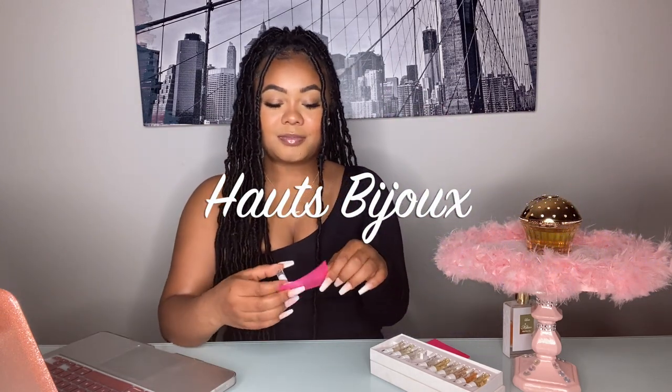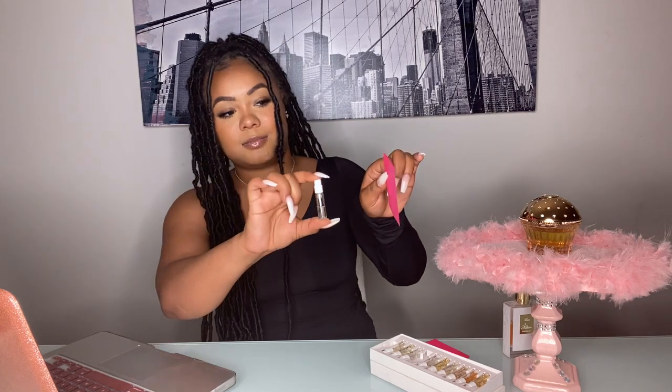But I was really tempted to get this one because I've heard so many positive reviews about it and because the bottle was so dang pretty. And that is none other than Hauts Bijoux. So let's go ahead and spray this one.